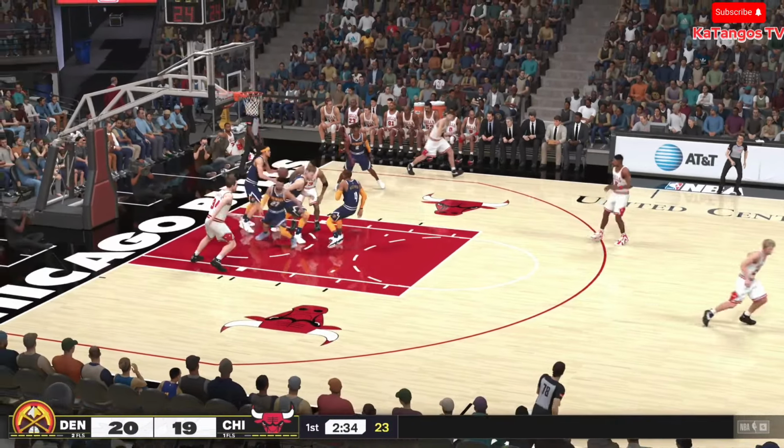Pass to Porter. Now here's Westbrook, defended by Kerr. Here's Najee. Six on the shot clock from deep. That one's off. He's now 1 for 2. And here are the Bulls now.